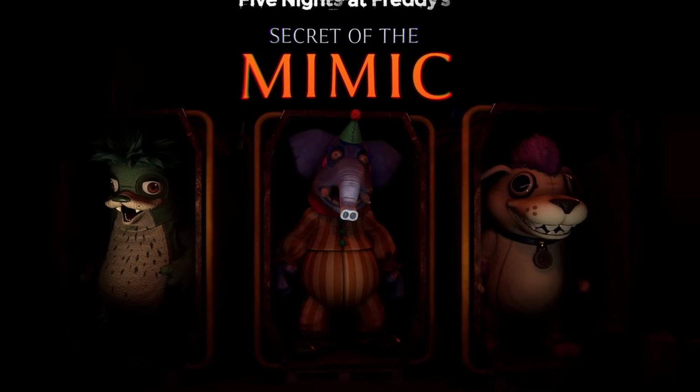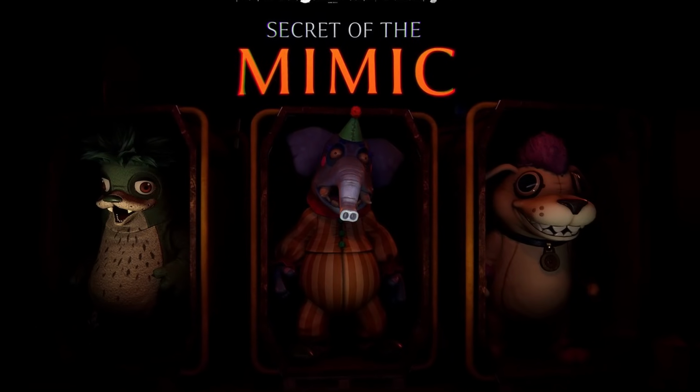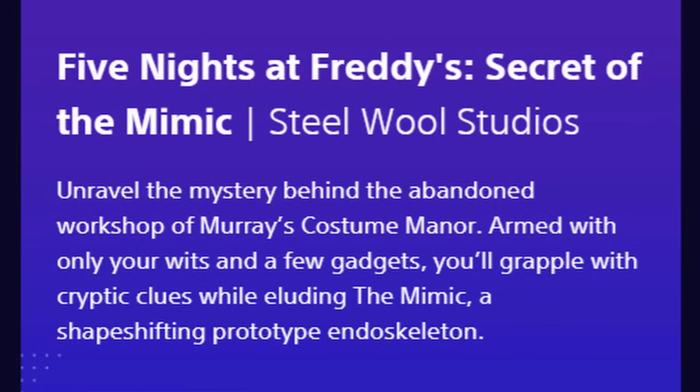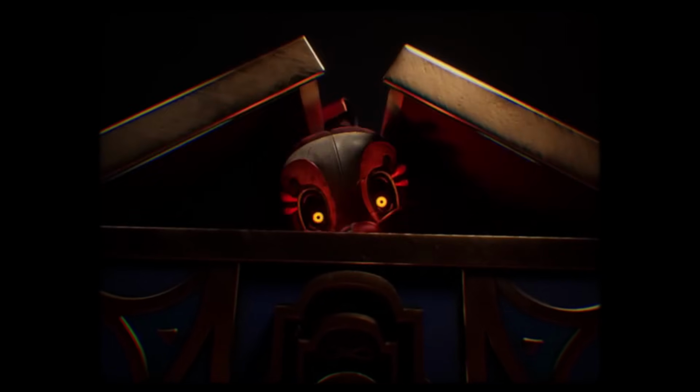And to kick off this video, let's start with a brand new description we got from PlayStation that says, "Fear can take any shape. Unravel the mystery behind the abandoned workshop of Murray's Costume Manor. Armed with only your wits and a few gadgets, you'll grapple with the cryptic clues while eluding the Mimic, a shape-shifting prototype endoskeleton."